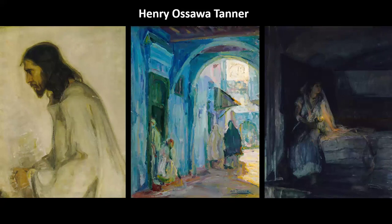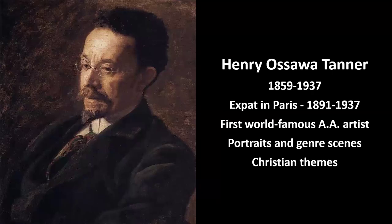So here's one of my favorite artists. This is Henry Ossawa Tanner. Let's talk about him. And here's his portrait. He was born in 1859. He passed away in 1939. He also was an expat. He was active in Paris from around 1891 until he died.